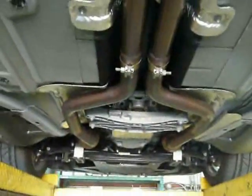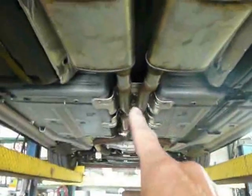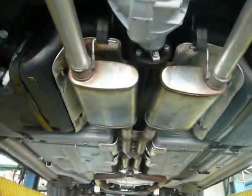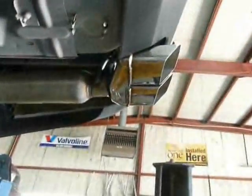Part 3 of the '09 Dodge Challenger. There's the factory exhaust, factory X pipe, aftermarket cut-in right there with 2 Magnaflow mufflers. Going on out to replace the tailpipes assembly, resonators, and the stainless steel tips.